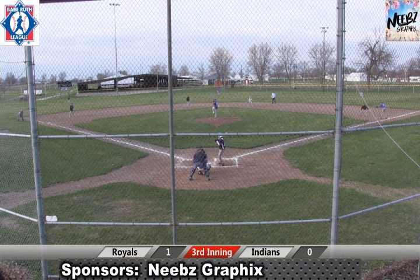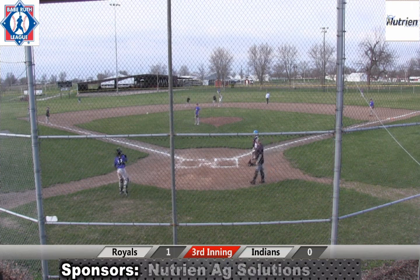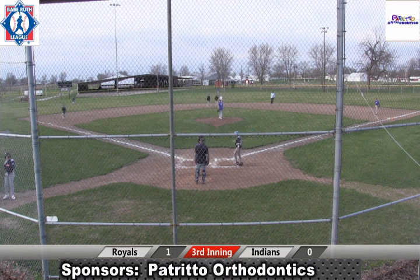Here comes the pitch by Gloucester. Runner goes. Pitch goes over the head of the catcher, and taking second easily with the stolen base will be Tucker Marshall. That's the second stolen base the Indians have had. Nathan Kramer has the other one for the Tribe.